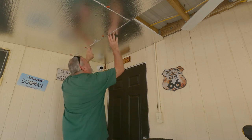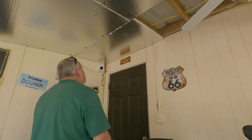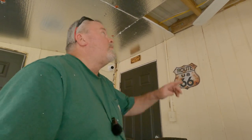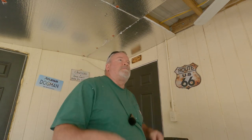Ain't gotta be pretty. Alright, I get a couple screws in there. And if I wanted to make it look better, where are you guys looking? I would run that silver tape across here. But like I said, this probably isn't permanent. Might be up here a couple years, but I may want to go ahead and really do up this as a room. But not today.